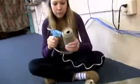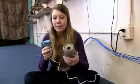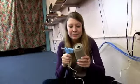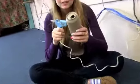What are we doing, Kyleigh? Putting hot glue on a can. For what reason? So when I spray paint over it, it'll look like it's large.